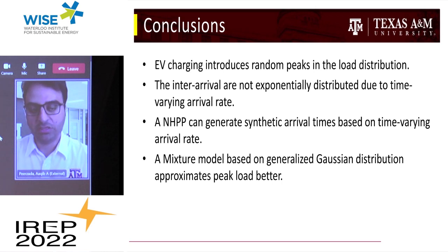And once we have the EV charging profiles, we use a mixture model that can accurately model a large variety of statistical behaviors, and from those models, we can sample load values that better represent the uncertainty in the loads as well as in the distributed generation. And with that, I conclude my presentation.